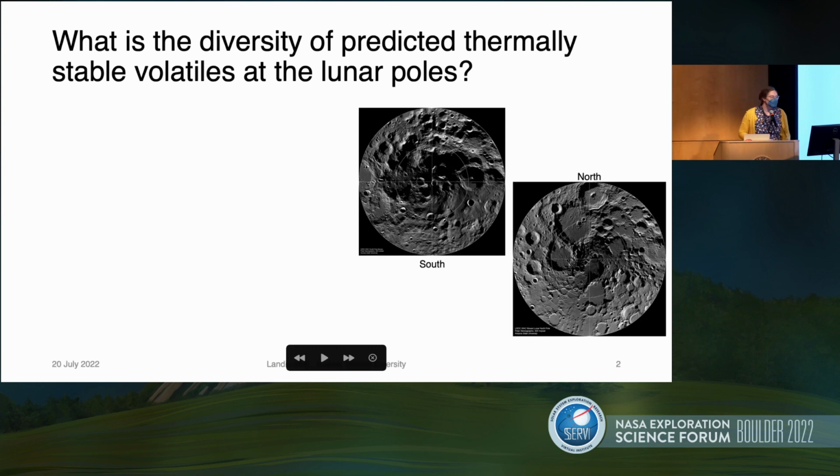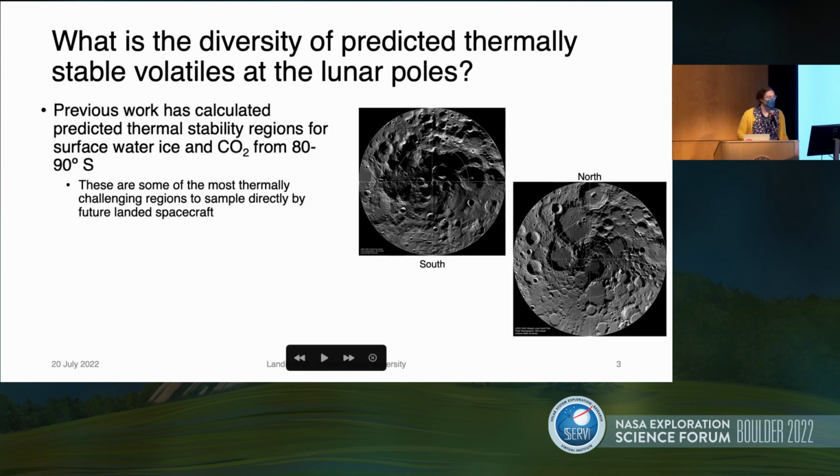So one question we asked with this project is, what is the diversity of predicted thermally stable volatiles at the lunar poles? Two images here from LROC NAC mosaics show that both poles have areas that are quite dark. Are they cold enough to contain volatiles, and if so, what kinds?